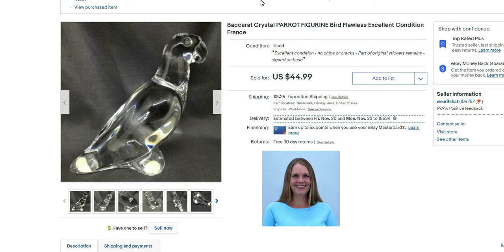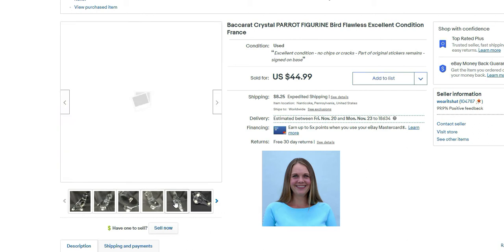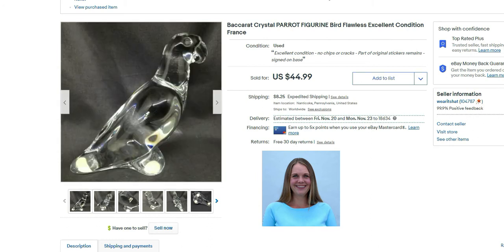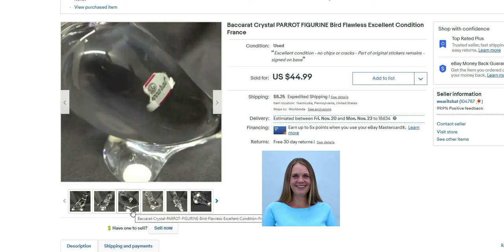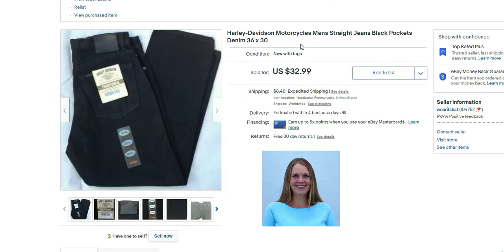Here's a Baccarat crystal parrot figurine paperweight. This was also purchased at an auction and a lot. I paid $10 for three glass items, and this one sold for $44.99. Did have a little bit of a sticker on them. Here's another of those Harley Davidson items. This is men's black jeans. Those were about $5, and I sold them for $32.99.